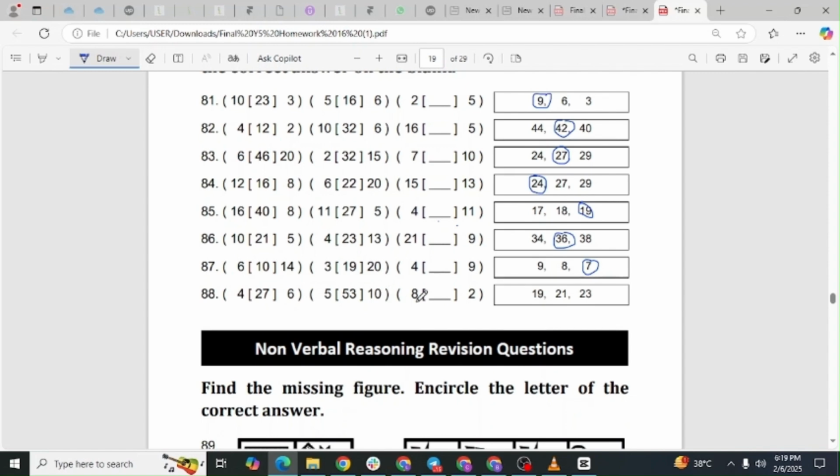Now for the missing number. 8 times 2 equals 16. Then add 3. That equals 19. The missing number is 19.